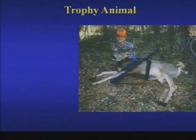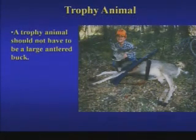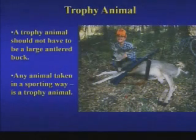Now a trophy animal, this obviously is a doe. That's actually my daughter about 10 years ago or maybe 12 years ago. And that was her first deer on the Kaibab. And she was pretty happy about that.